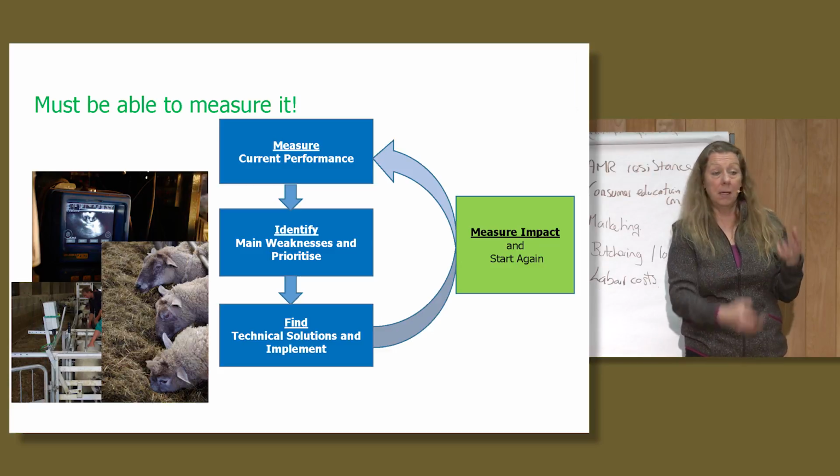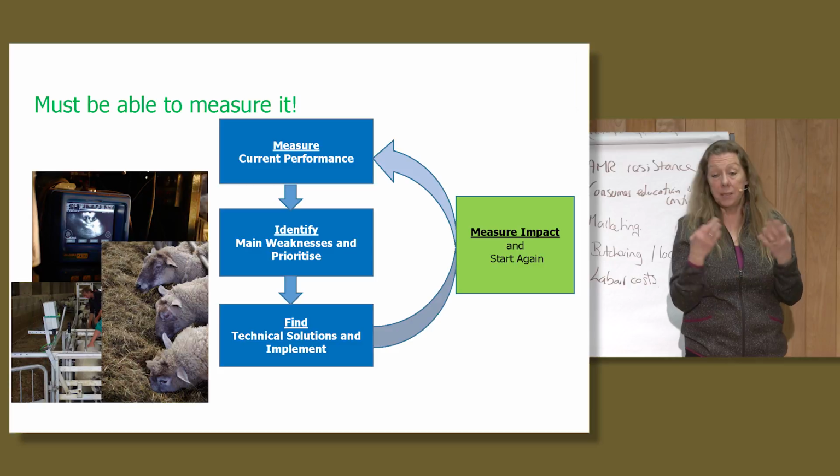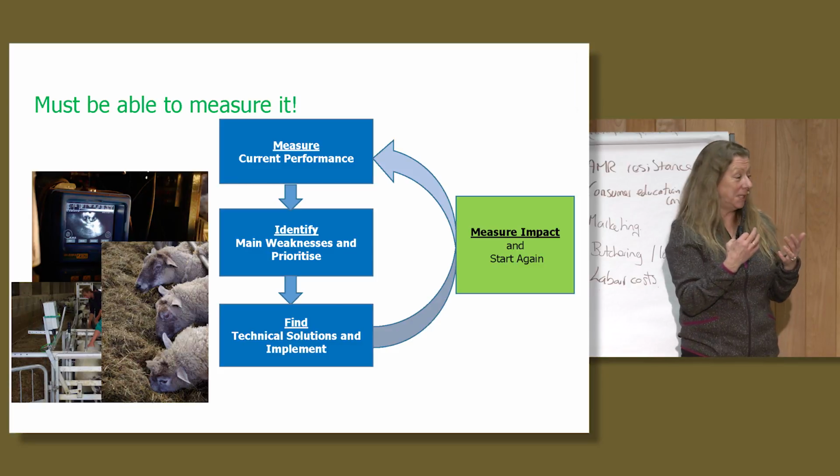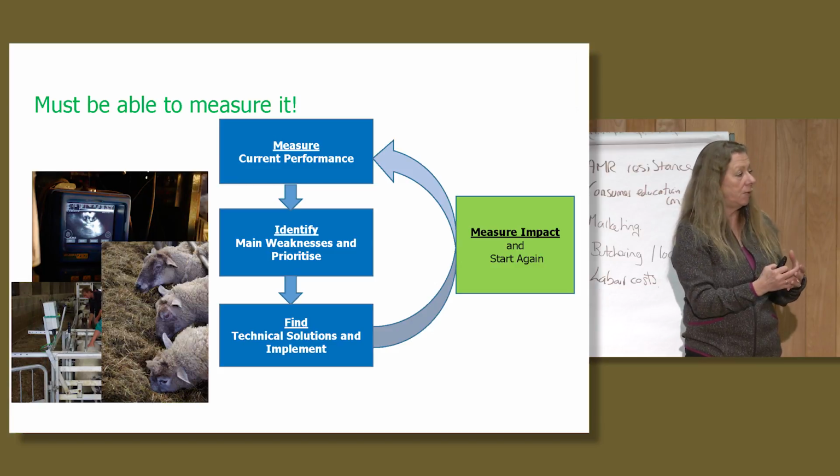and then measure the impact, and go round again, and go round again. But measure the impact and put some cost benefit on it. There's a great temptation these days to pick bits and pieces from here and there and then not be able to measure whether it's had any impact.